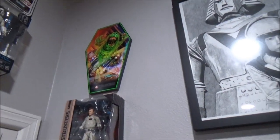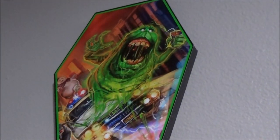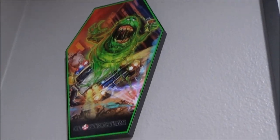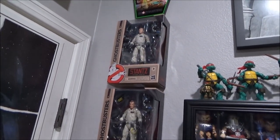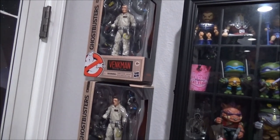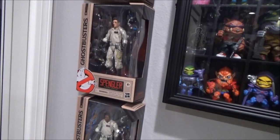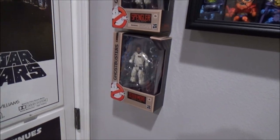So right at the doorway, Eric has this Slimer piece. Right here, right under the Slimer piece, he has all the Ghostbusters stuff: Stantz, Venkman, he got Spengler, of course, Zeddemore.